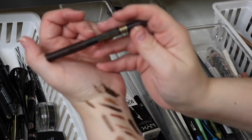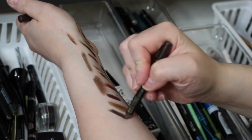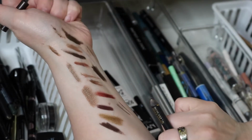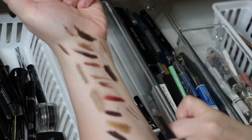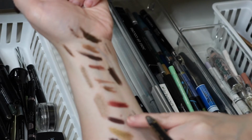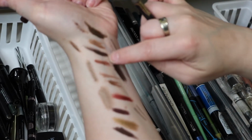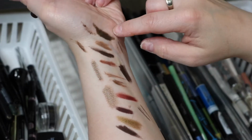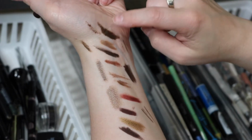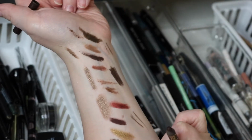Next up is this Jordana liner in Morning Coffee. This is also one of my favorite browns. This one is just a deep, lovely brown shade. It's a little bit more on the neutral side than the Clinique one, which has a little bit more red to it. The L'Oreal one is a little bit more yellow, and this Wet n Wild one here is definitely way more yellow. So there's definitely a huge difference between all four of those dark browns.